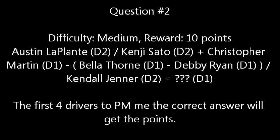This one's a little more difficult, so instead of 3, I'm going to give the points to the first 4 drivers to PM me the correct answer. They will get the points, and they can choose between either D1 or D2 as usual. Remember, you cannot choose both. That would be very unfair to the other users.